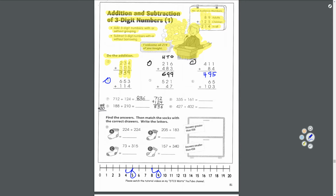Question 4. Start in the ones place. 3 plus 4 equals 7. 5 plus 1 equals 6. 6 plus 1 equals 7. 767. Question 5. 1 plus 7, or why don't we do 7 plus 1?